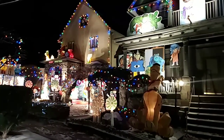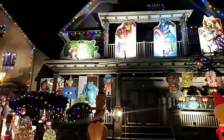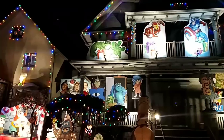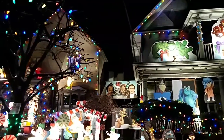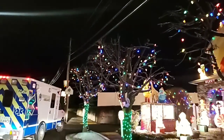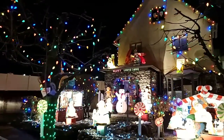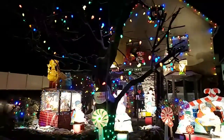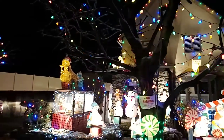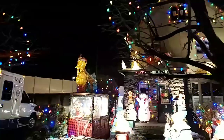There's Scooby-Doo. Got some superheroes up there. Looks like even this ambulance is going to come through and take a look at the stuff. Now, I believe this house and the next one after this is going to be piping in some music. So the areas where the music is playing loud, I'm going to have to talk over it or possibly mute the video, just so I don't get hit with any copyright issues.